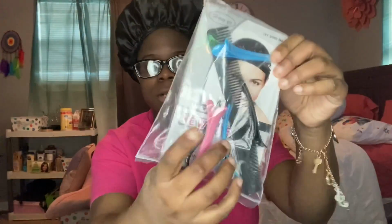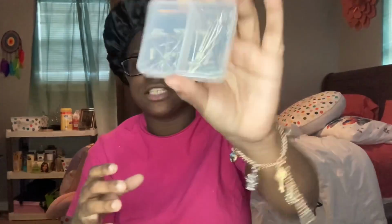Okay, so I ordered this one from Amazon. And it came with a comb, some hair clips, and a weaving cap, which is pretty smart, and some T-pins, which I needed too. So that's the reason why I ordered that one, because it came with all this stuff. And when you gotta sit there and try to buy everything separate. So let's open it up, shall we? This is the bag.